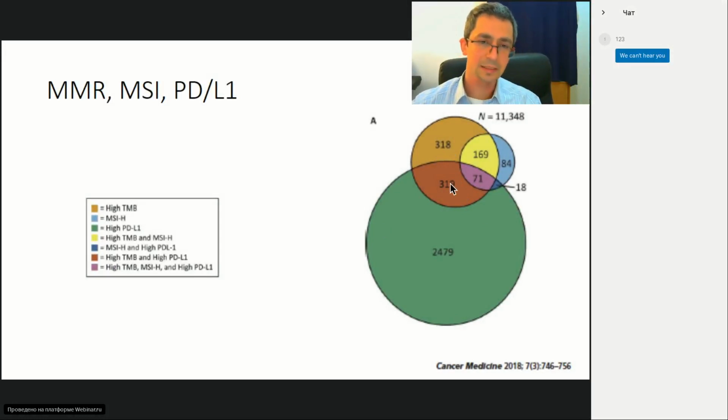An interesting note is that all the terms that I use interchangeably, MMR is like MSI, is like high PD-L1, is like high tumor mutational burden, are not exactly the same. It's more complicated. This is a nice paper that compared all of these things and showed that many have high PD-L1, some have high tumor mutational burden, some have both, and the patient that has many of them will have more chances to respond to PD-1, but it is still exploratory.